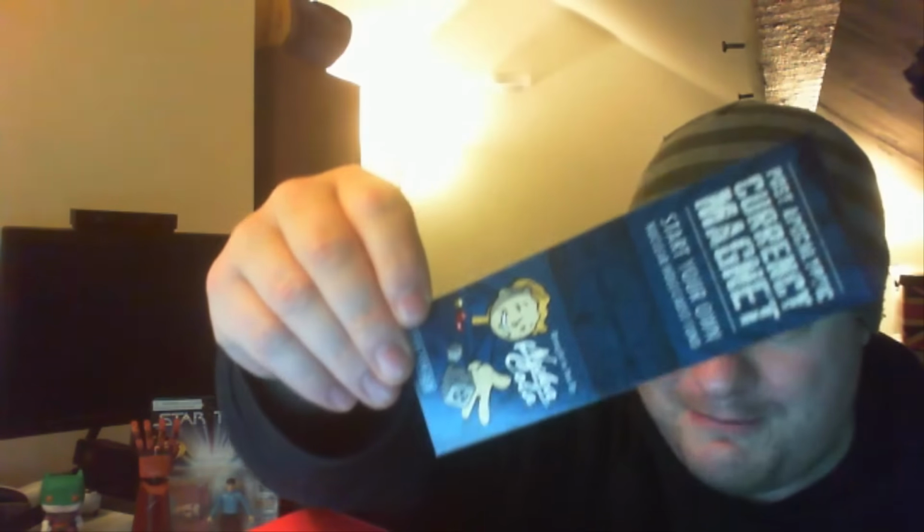Now the next piece, because I've seen what's on top. We have a bookmark, just a regular bookmark. But that, I believe, is a Fallout one, by the way. Ooh, just in case. Post-apocalyptic currency magnet. Whack, whack, whack.